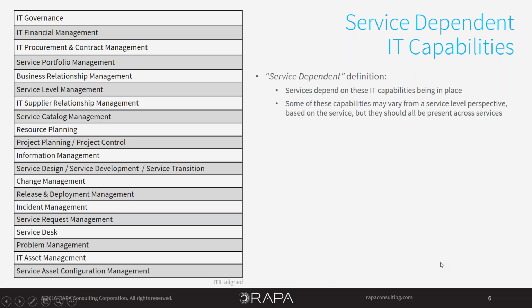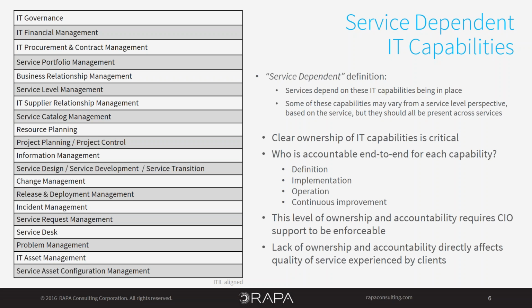But typically when we start diving into each one, we always ask the question, what are you doing today? And in every case, there is something happening in each one of these areas in IT, whether it's mature or backed by process and procedures. That is part of the work of becoming more mature, but it's really to identify that there's a need for these types of capabilities. Right. So to dive into that, clear ownership of the capability.